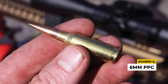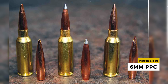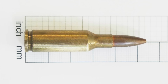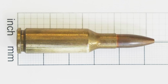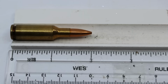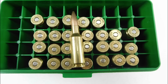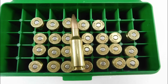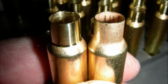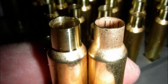Number 1. 6mm PPC. And finally, let's talk about the 6mm PPC, the crown jewel of bench rest cartridges. This one's often regarded as the gold standard for accuracy, and for good reason. It can achieve a remarkable 0.15 to 0.25 minutes of angle in the hands of skilled shooters, which is why it's been a staple in precision shooting for decades. For those who prioritize accuracy above all else, the 6mm PPC is second to none.